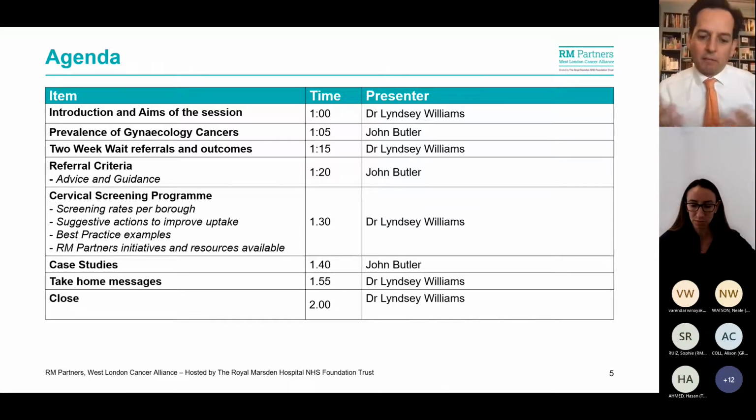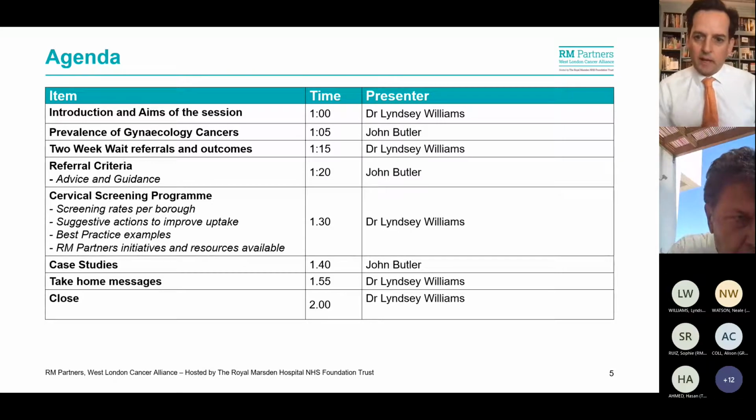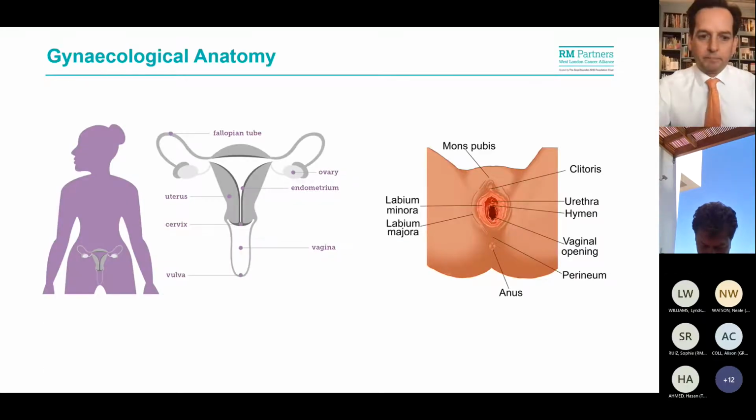I think certainly hearing what things are like across both primary care and secondary care services, which are hugely challenged, we're currently trying to do some work to improve the 2-week wait referral process and what can be done. So I'm going to provide some headline background about gynae cancers, and then we'll discuss some issues about the referral criteria, but I'm really very keen to get input and comment about that as we go along. So if we can go to the next slide.